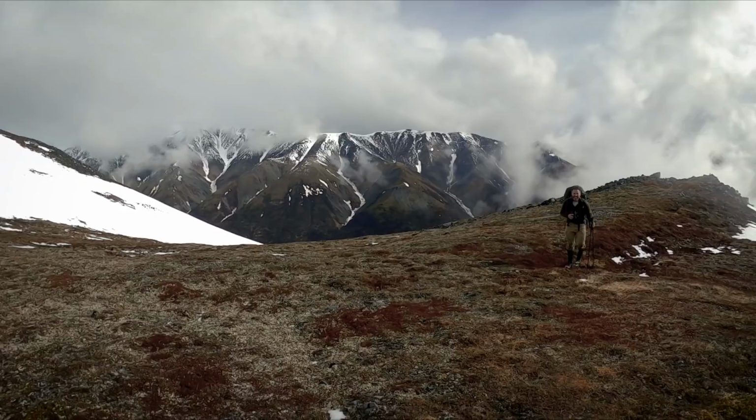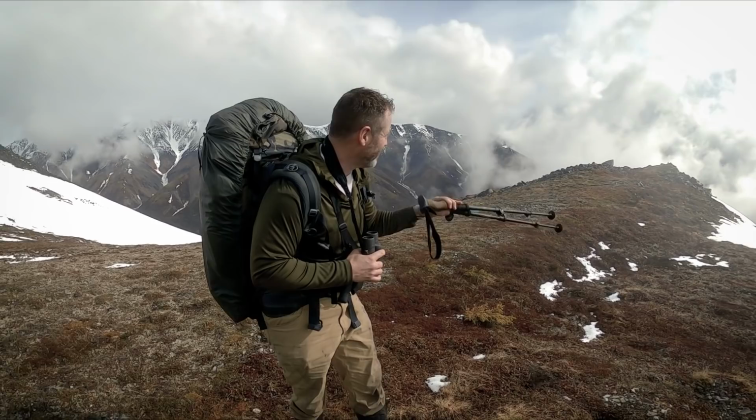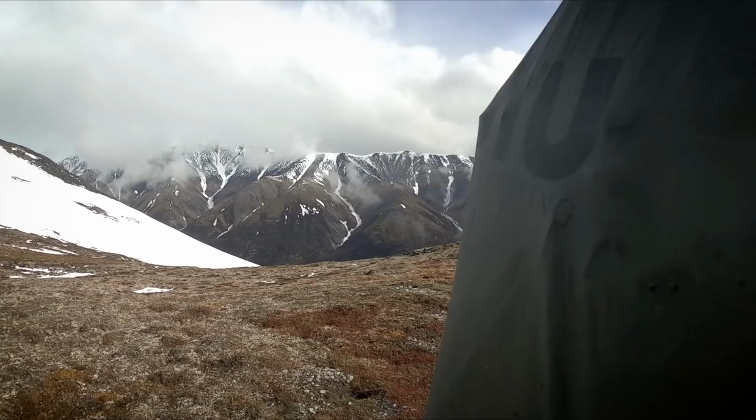Get some footage of this ptarmigan out here. Check out that ptarmigan right there. Oh yeah, look at that little bugger. Another couple of them. This time of year they're kind of half brown and half white.